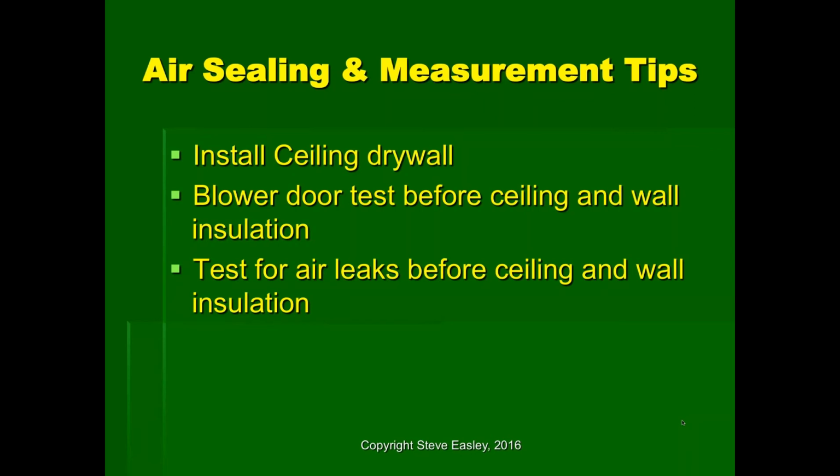Now, the code, as I mentioned, requires in many climate zones 3 air changes an hour. Typically, in a zero net energy home, you're going to be looking at those air changes down between 1 to 2 air changes per hour. So it's even a little bit more stringent, obviously, than the code for obvious reasons. Thirdly, we want to test for leaks before the ceiling drywall is installed, because it's just more economical to seal those at that time.